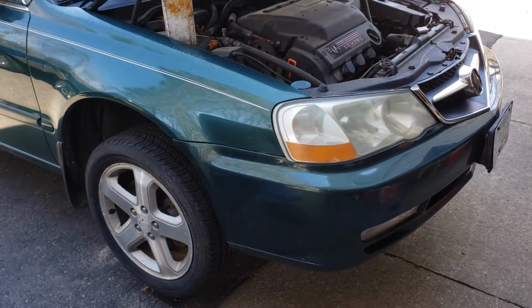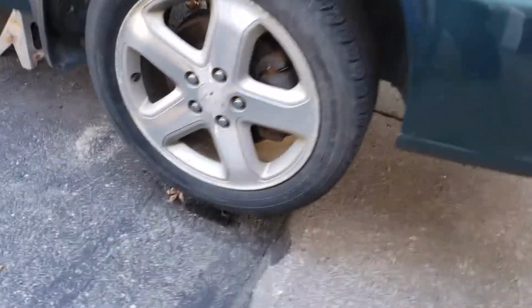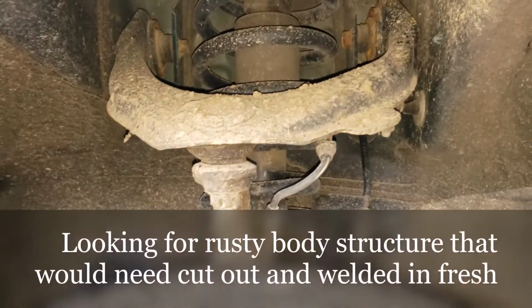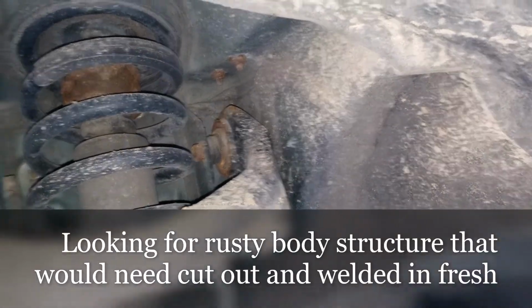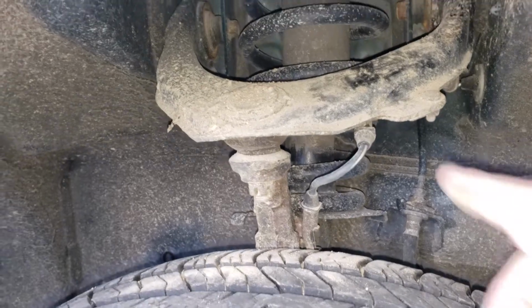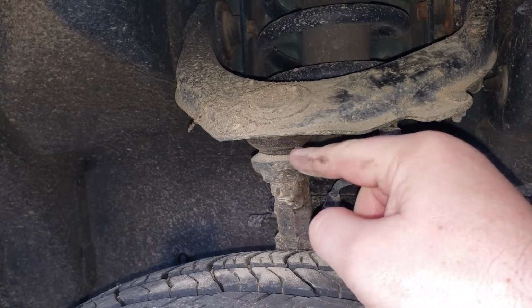All right, so I got the front end jacked up kind of high up in the air. So plenty of room underneath the wheels, so hopefully plenty of room underneath the car for me. And then you can kind of see we're looking for anything that's rusty at a mounting point, something that's going to be non-repairable. As you can see, there's a lot of dirt on here, and it was down a dirt road, so that's going to make it a little bit more complicated.